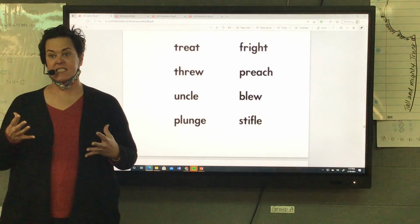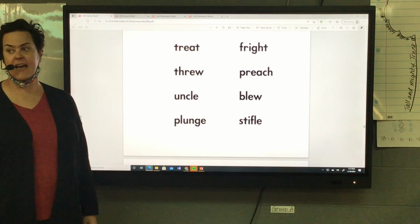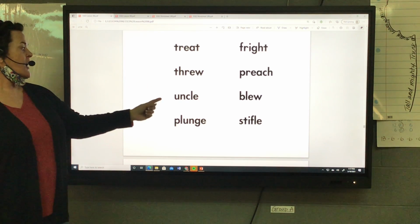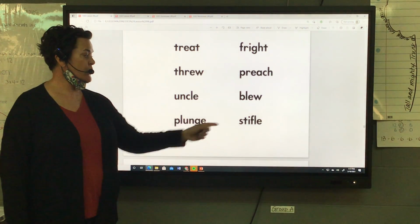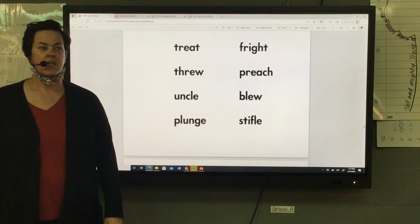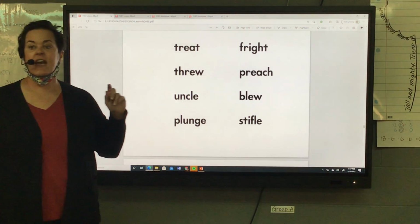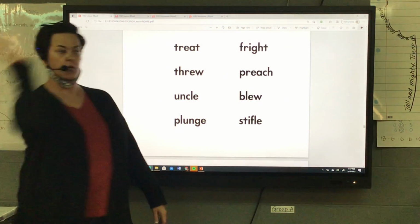Okay, so lots of different sounds that we've been practicing. Is this going to say tret? No. No, that one says treat. What about this one? Preach or preach? Okay. Treat, through, uncle, plunge, fright, preach, blue, stifle. Is this the color blue? No. Which one is that? The wind. Yeah, like the wind. Okay. Is this the walk through the door? What is this one? Yeah, it's like the action, you threw something through, the paper airplane or through the ball or through your brother or sister.